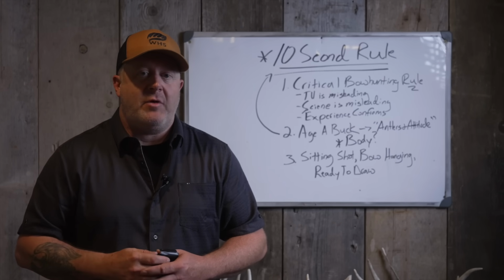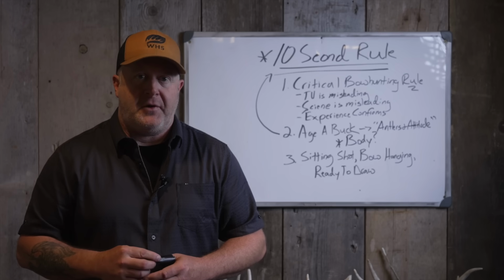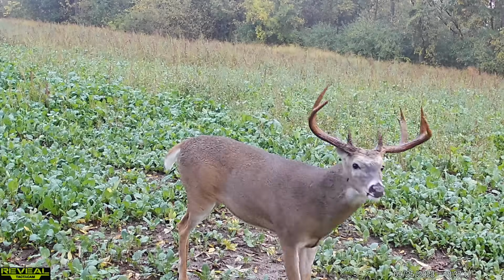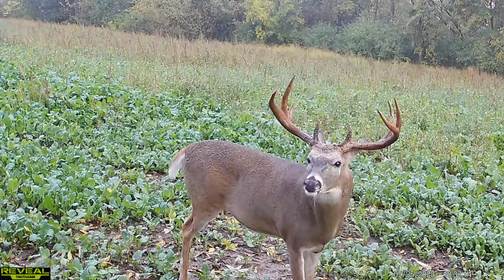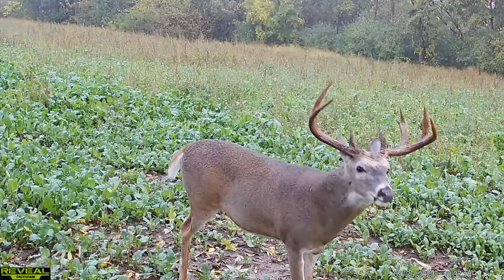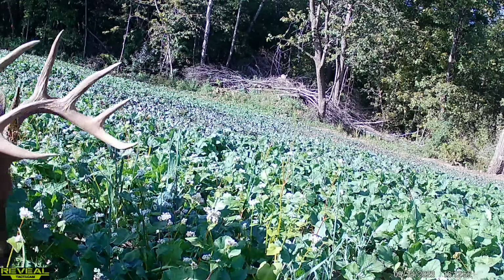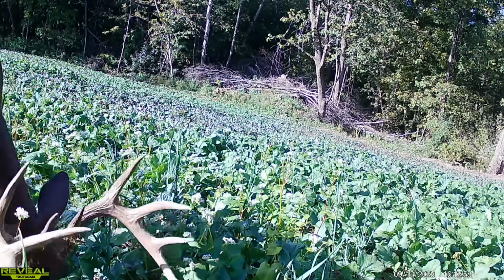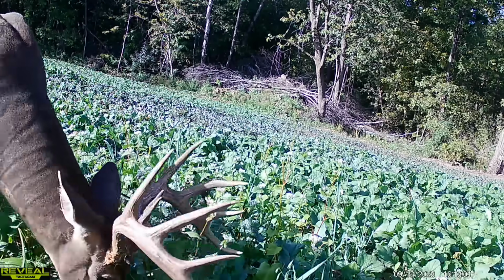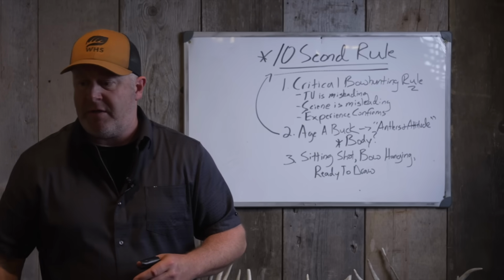A lot of times you don't have time to judge the body characteristics of that deer. It all boils down to making a 10-second decision, and that's why you have to be ready. I look at the mass of antlers, maybe how long those main beams are. Don't look for score. You look at bucks in your area, and you'll be able to tell that a buck's a little bit older.